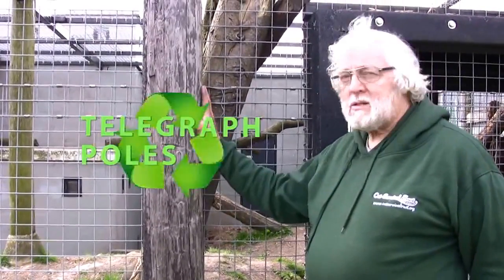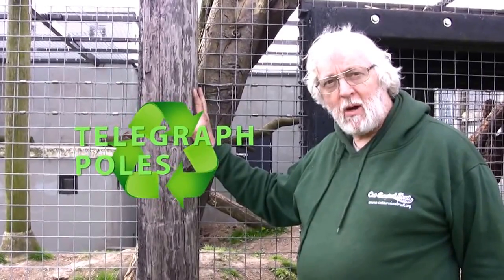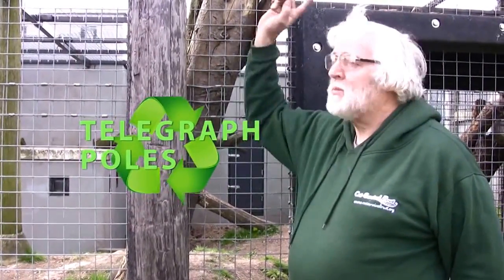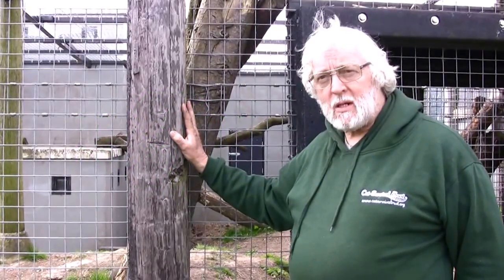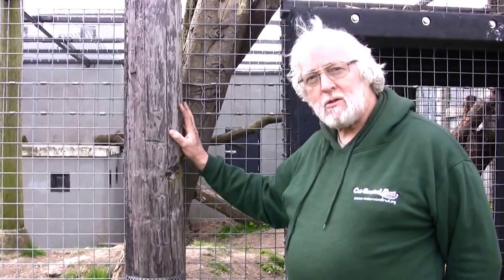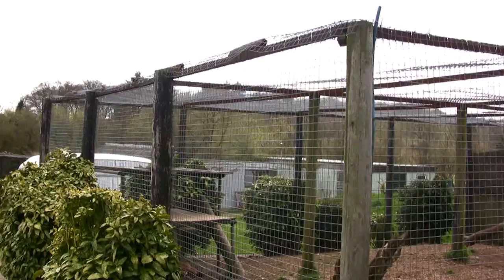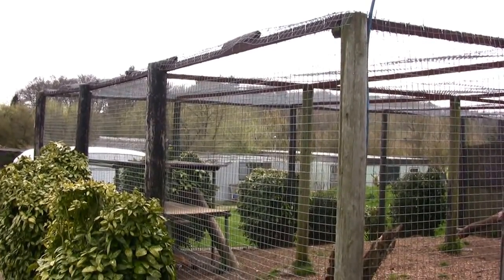Another material we make a great deal of use of is old telegraph poles. These are gradually being replaced by the post office and by the electricity board, who use them to carry electricity cables. They're usually perfectly good. It's usually only the bottom section of these poles that rots. They're very heavily impregnated with chemicals to make sure they don't rot, and again we should see at least 100 years use out of these.